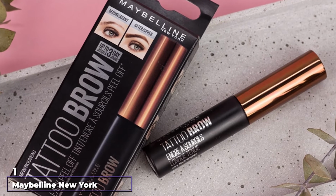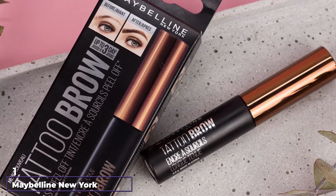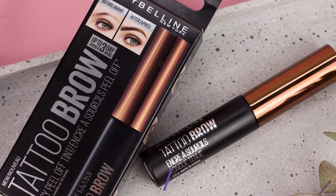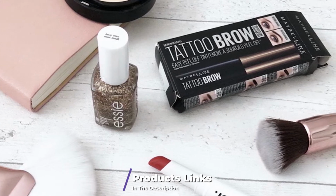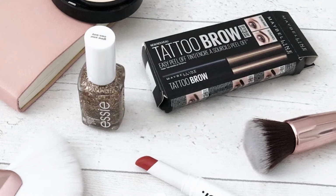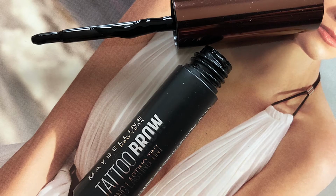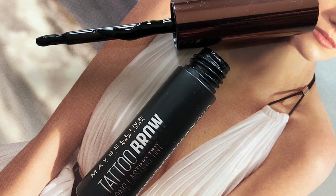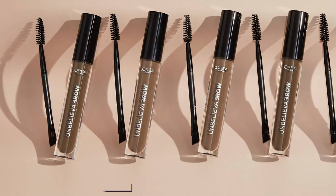At the first position of our list, we have Maybelline New York Brow Tattoo Long-Lasting Tint. This eyebrow tint has a matte effect and can guarantee a perfectly defined eyebrow for 3 days. The tint is equipped with a brush tip applicator to ensure uniform color. Using this eyebrow dye, you can fill the gaps in eyebrows and transform your thin eyebrows. The eyebrow dye has 6 colors to choose from, which can meet different needs.